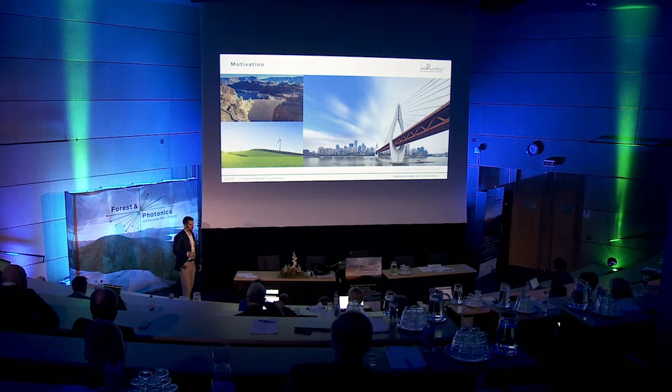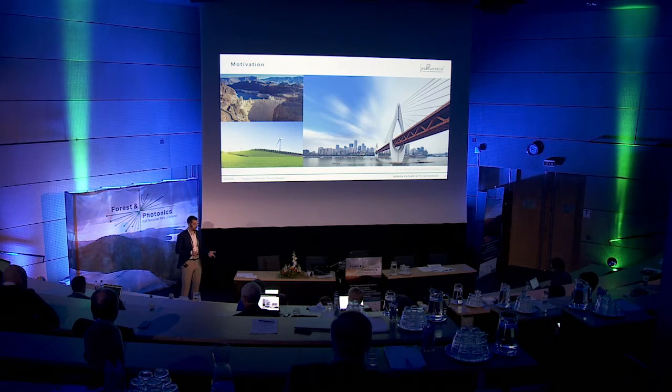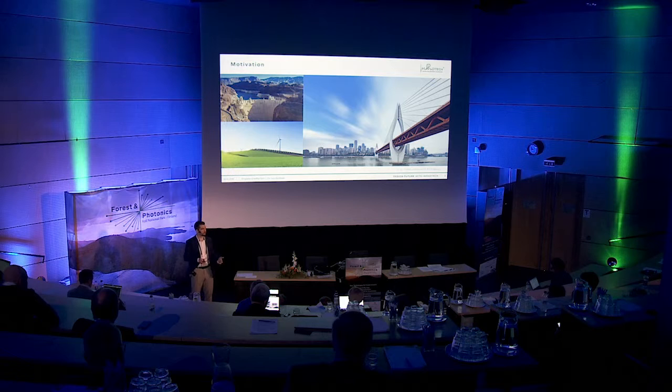So the point is that today we need a huge amount of services. Today's society requires a huge amount of resources: food, communications, transportation, energy. And all of these resources need to be supported by some infrastructure. And of course, this infrastructure needs to be maintained for security reasons, obviously, and for preserving the operation, right?